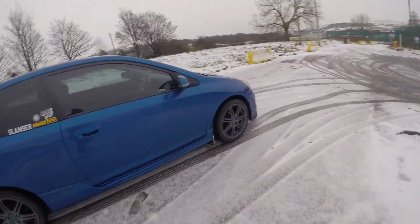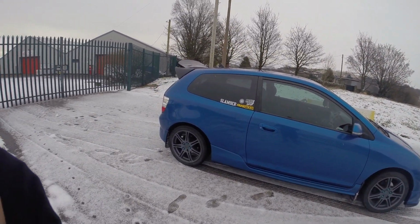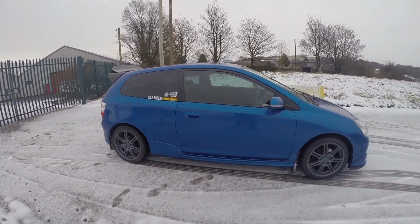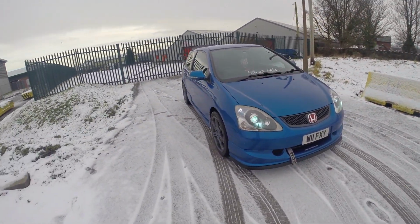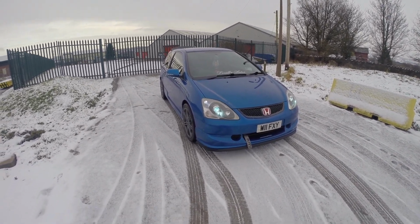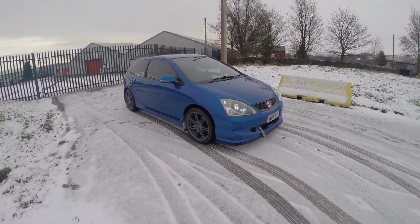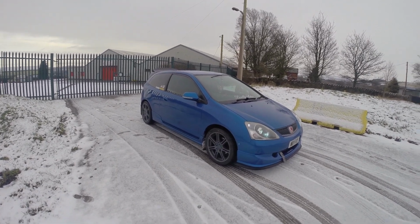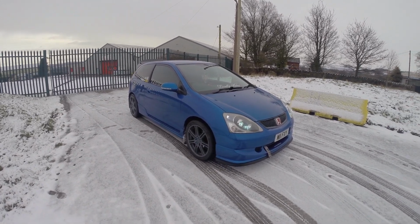Number 2. You'll have to forgive me, it has been snowing where I live. It's not so much an EP2 issue, it's more just a Civic thing in general really. It's the whole, people referring to it as a rice rocket, etc. I like to think that mine isn't like that. I mean, I have modded it, don't get me wrong, but I haven't done it excessively. I tried to keep it subtle, if you like.